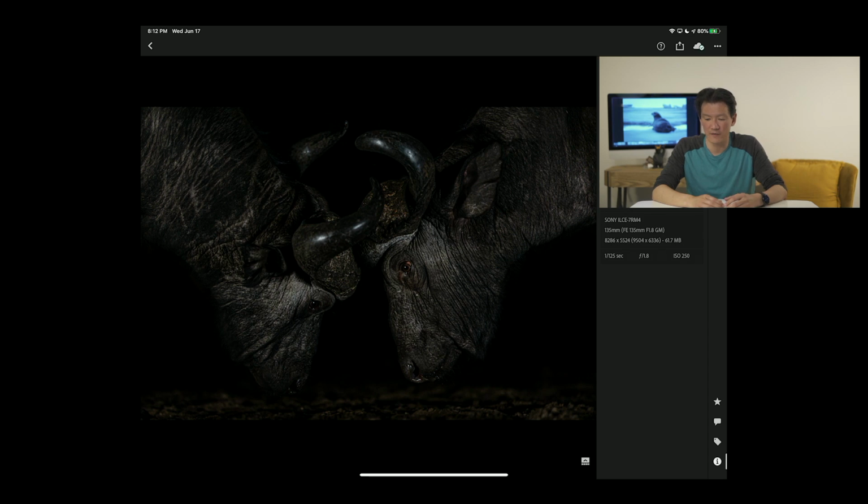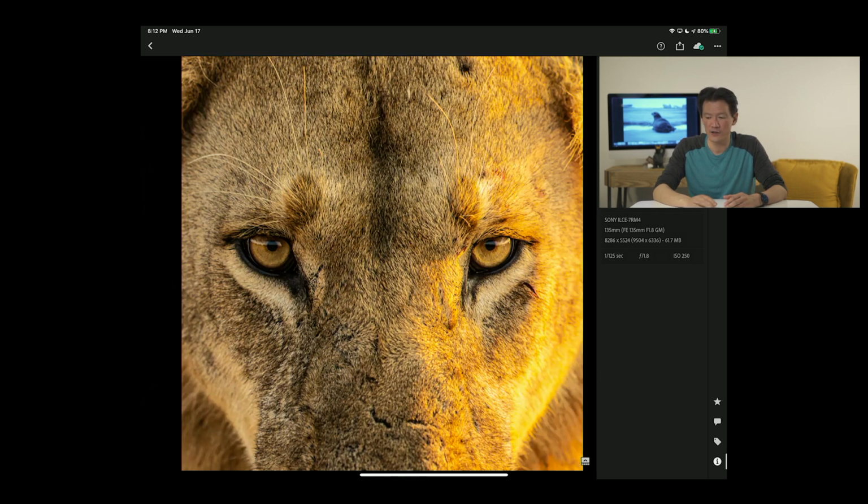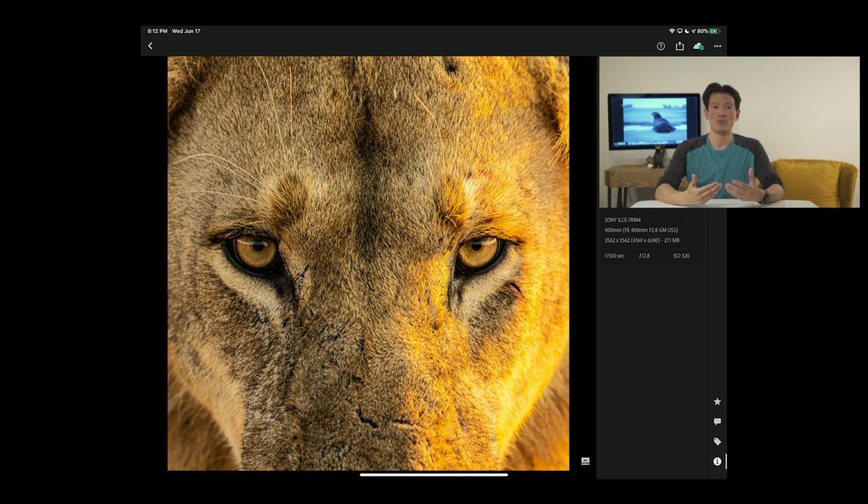This is two Cape buffalo locking horns at night. Now this lion came up really, really close, and I was using a 400 prime in crop mode. The lion came up about 6 feet away and looked me right in the eyes, and I got thrown off for a moment and forgot to go out of crop mode, so I ended up with this really, really tight image.